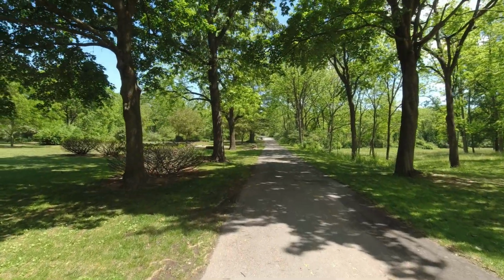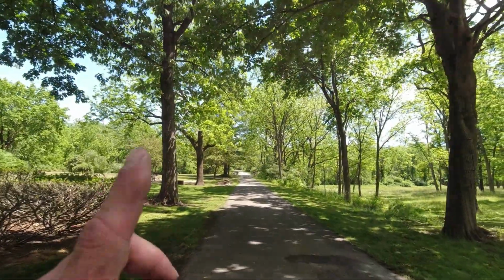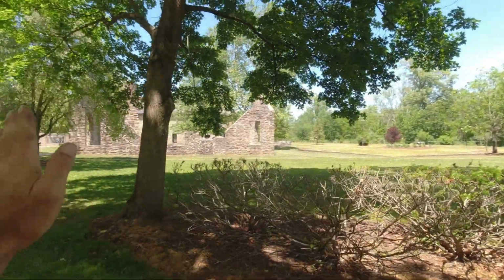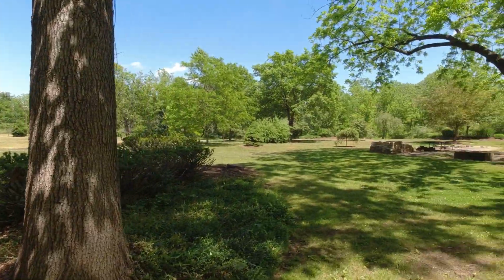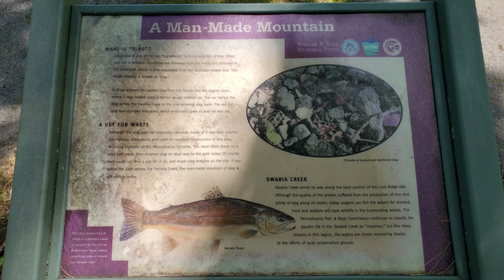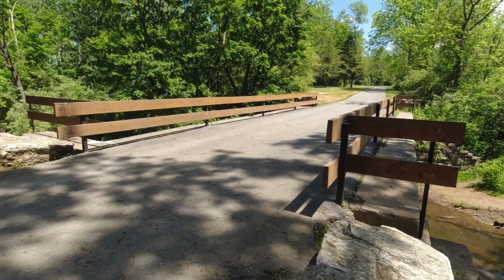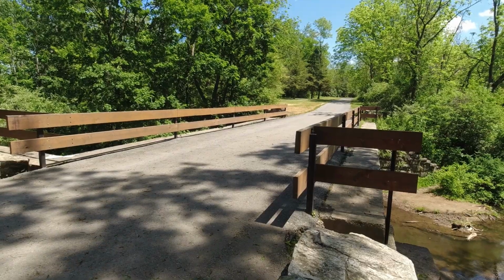Alright, so we've made our way back down to the rail line. We're going to head this direction towards what Randy's saying is a slag pile. So we're going to check that out, and then we'll backtrack back to the ruins, the buildings here, and give you a better overlook of that once we get back in the area. Alright, so as you just saw, I just put that information placard in.